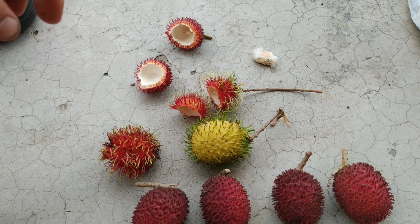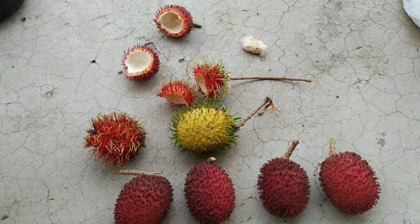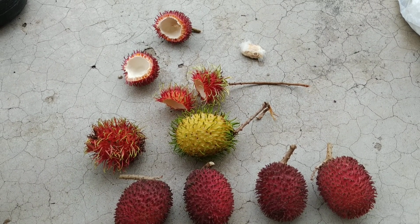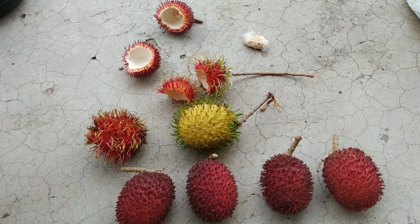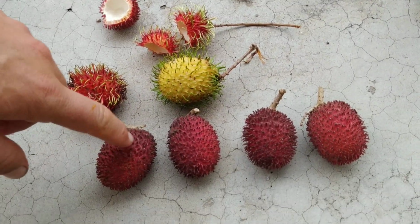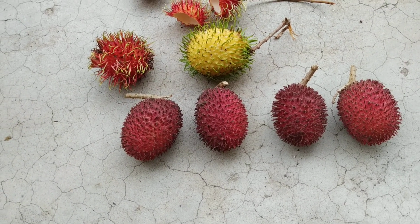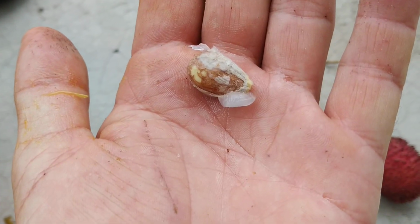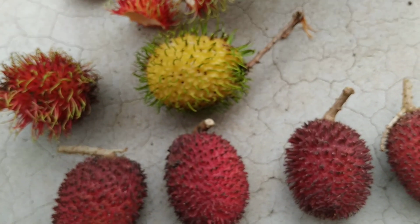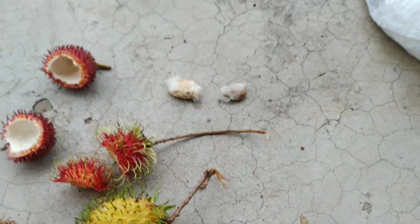The flesh is crunchier and with a typical rambutan flavor, which in my opinion is inferior to the pulasan or to this honey lemon juice thing. The flesh, well, pretty much the same, maybe a little bit easier to remove. And the fibers covering the seed are a little bit more coarse.